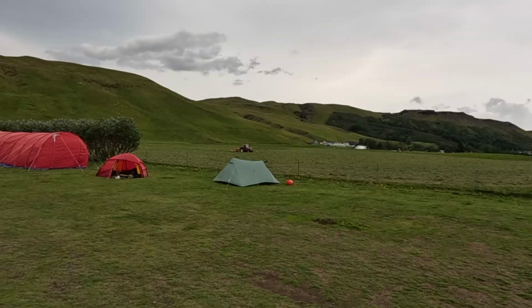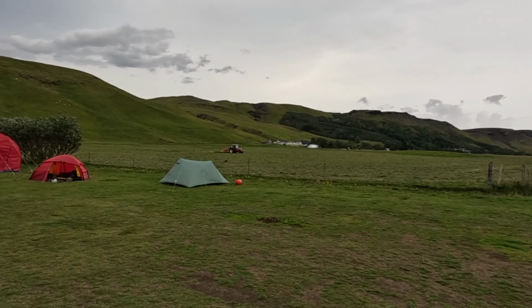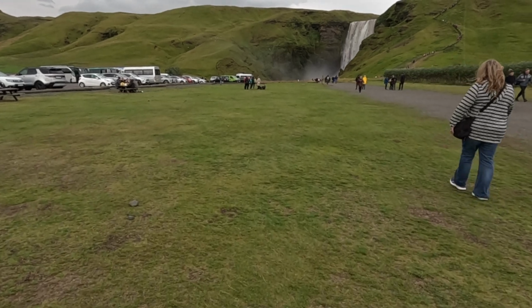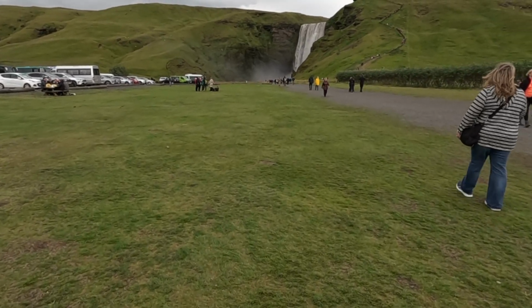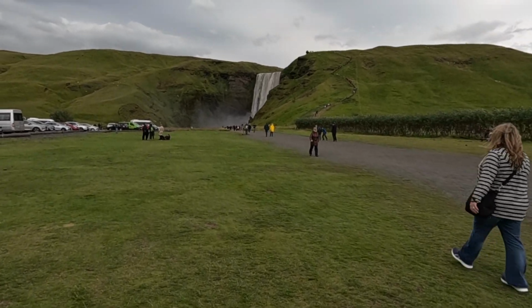We got back into the car, headed back down the road, and only a few minutes later we found another waterfall. So we're at another waterfall for the day. I think this is like our 27th. Not walking to the top of this one.